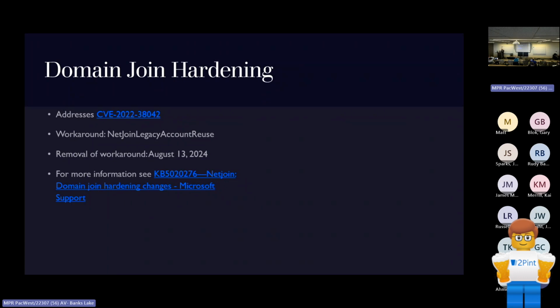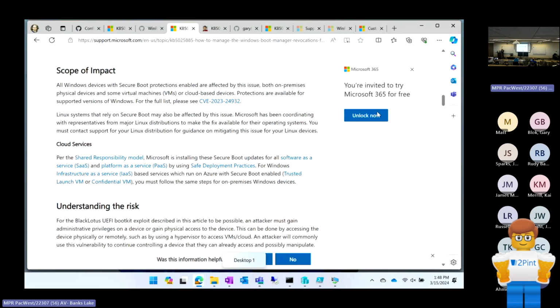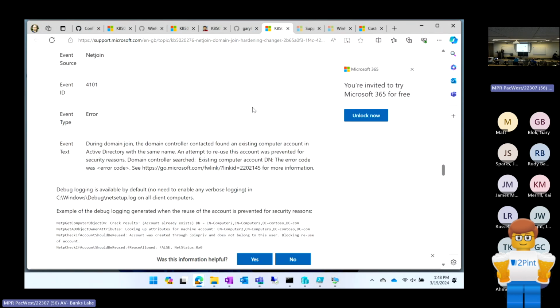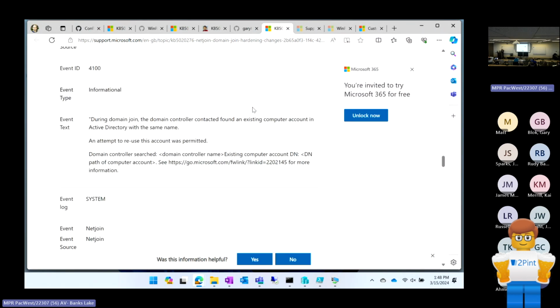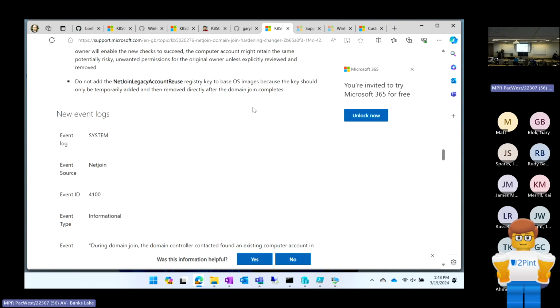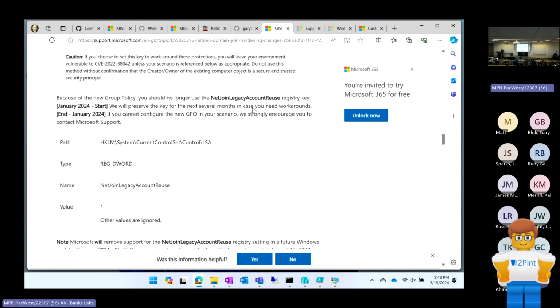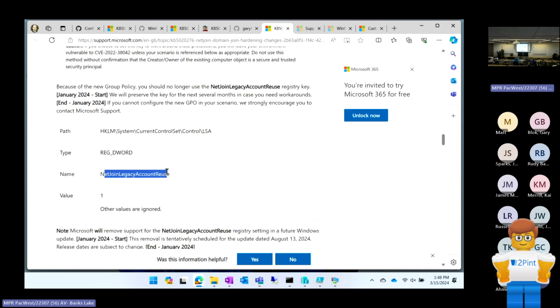But this particular one, what they could do is you have a workaround right now, and you will see an error in the net setup log when it tries to do this. Basically, they give you this ability to create this registry key. So if you haven't implemented this yet, there is a GPO and a group that you can apply to whatever your service accounts are that you use for this.